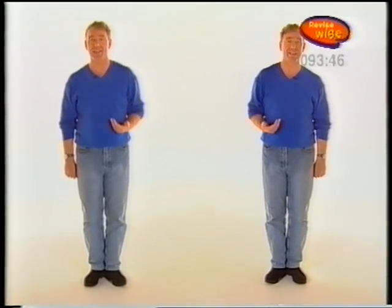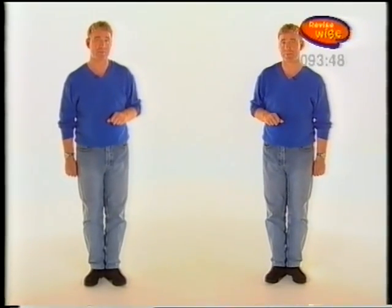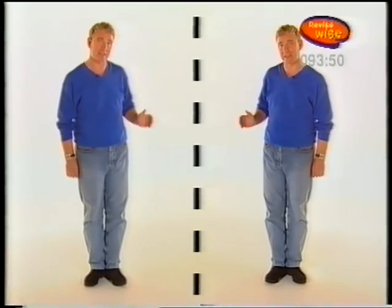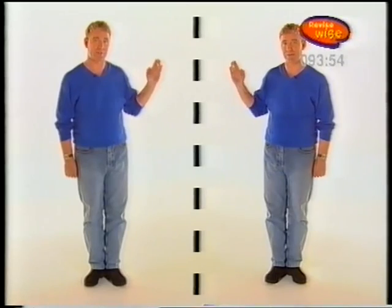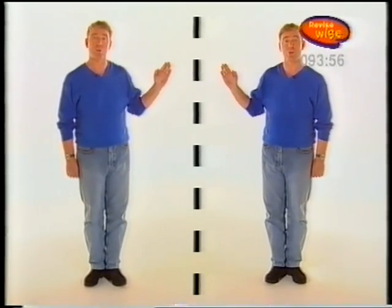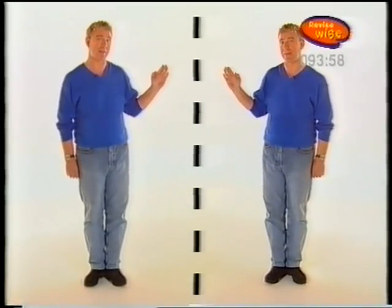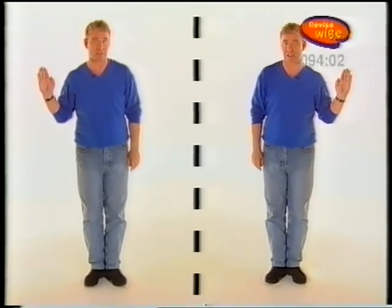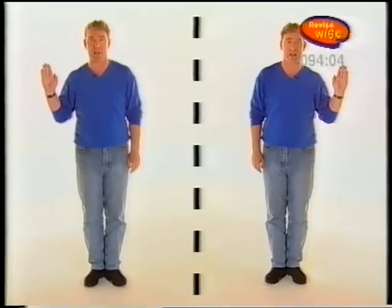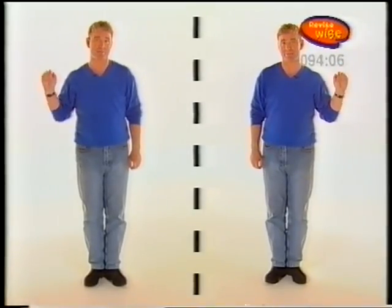A reflection is the image of something in a mirror, like this. Now here's me, and there's my reflection. Now the dotted line between us is called the mirror line. Things nearest to the mirror line on one side are also nearest to the mirror line on the other. Things furthest away from the mirror line on one side are furthest away on the other side. Here's a question about that in the test.